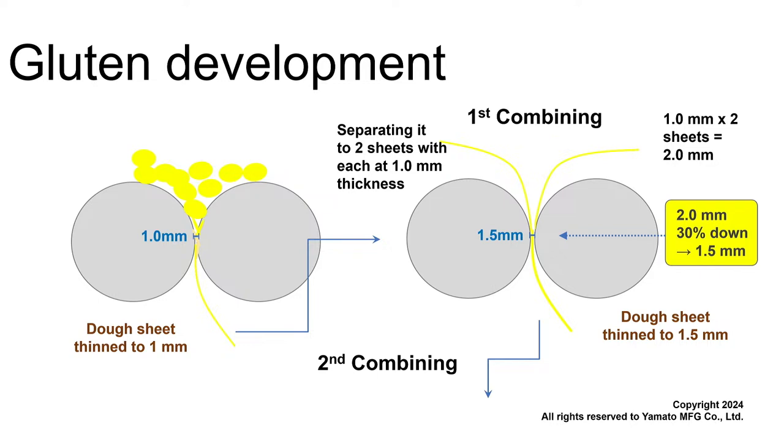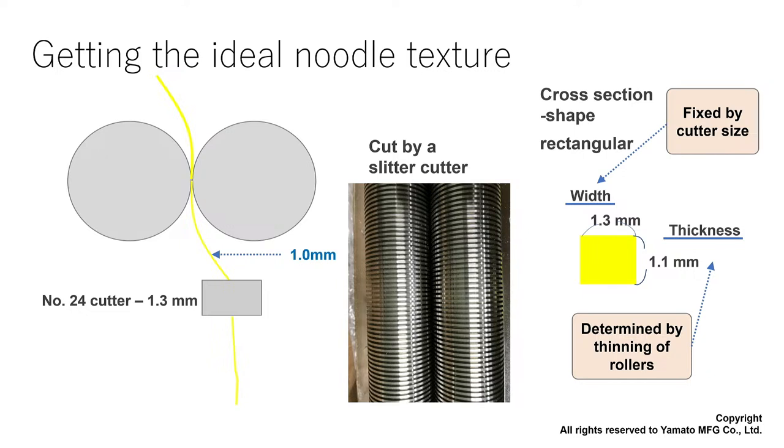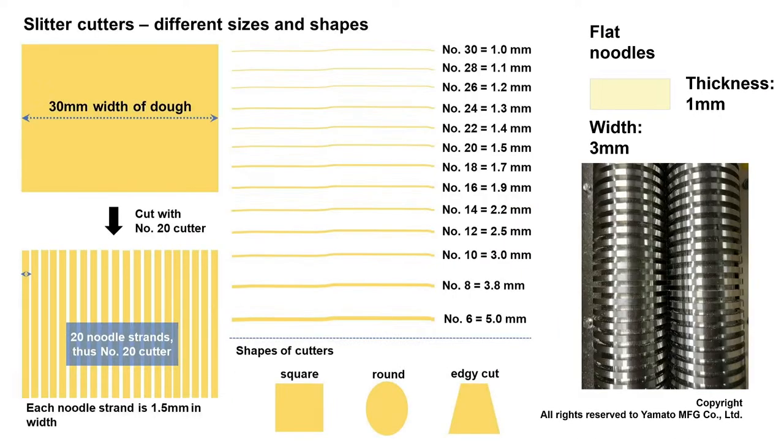So we have the mixer, with flour and liquid, so hydration. We get this crumbly dough from the mixer, and then we process it through a set of rollers. We feed it to the roller and get a rough sheet of dough, then we separate it and combine the sheets through the roller again. That combining process is how we work the dough and strengthen the dough texture. After that, we thin it to the final thickness and then cut it. The thickness is determined by the roller gap, and the width is determined by the cutter that we use, like this one. So we have different sizes and different shapes.